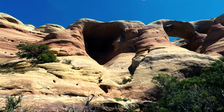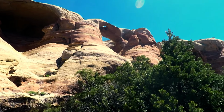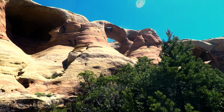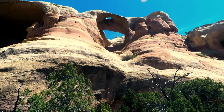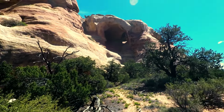Well, there's a huge steep alcove right there. That other arch was not the first one. This was the first one I saw. So just right down is this one. This one's cool. Got two of them in one shot. The other one's kind of hidden now.